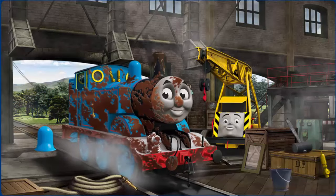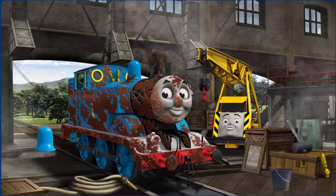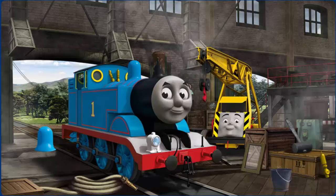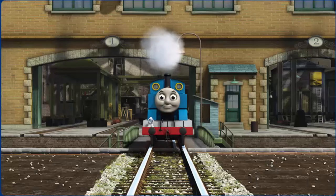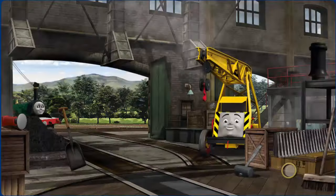Thomas's funnel is clogged with mud and he is covered with chocolate and his whistle is broken. Great job, but there's still more to do. Thomas's whistle is broken. That's right! Thomas is ready to get back to work.